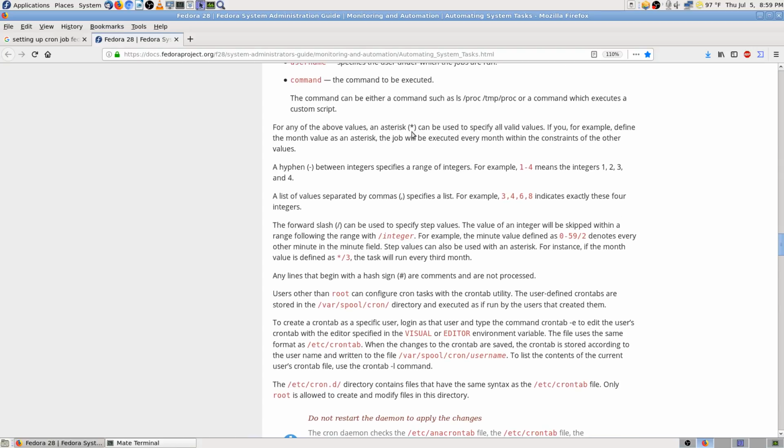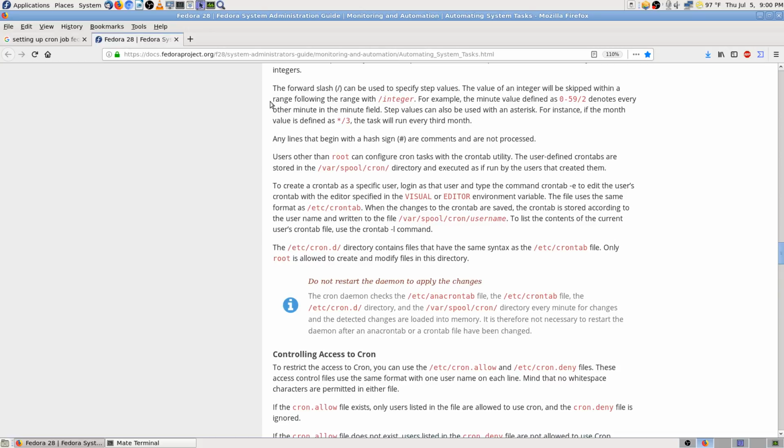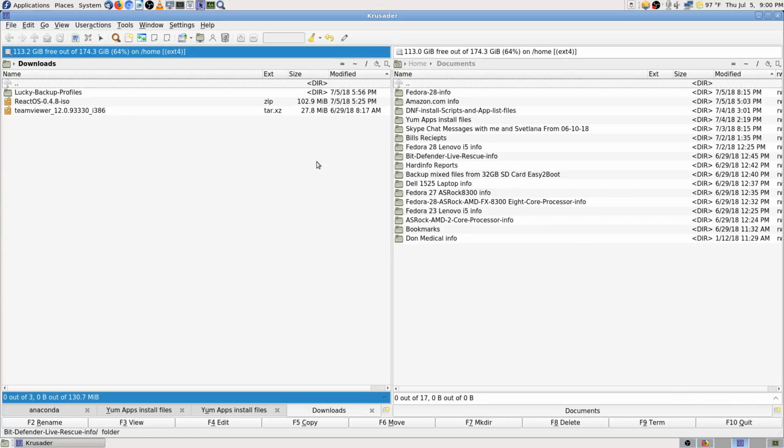And then for any of the above values, an asterisk can be used to specify all valid values. If, for example, you define a month value as an asterisk, the job will be executed every month within the constraints of other values. Okay, well, see, they're getting into the details. This is why it's nice if you can find a graphic app to do this for you.